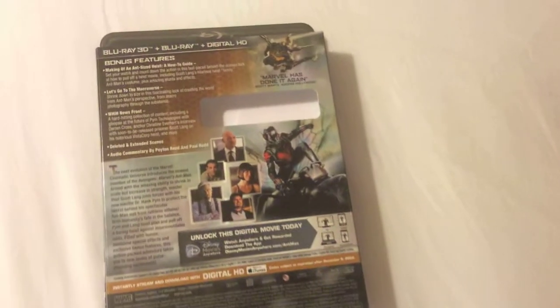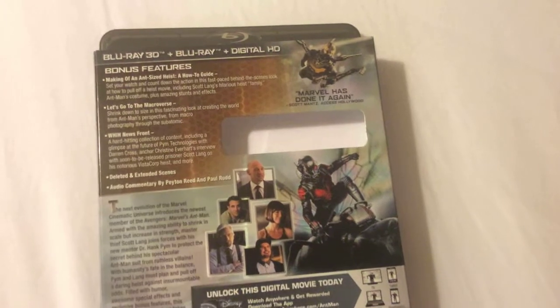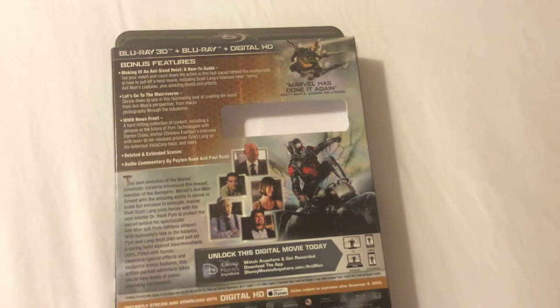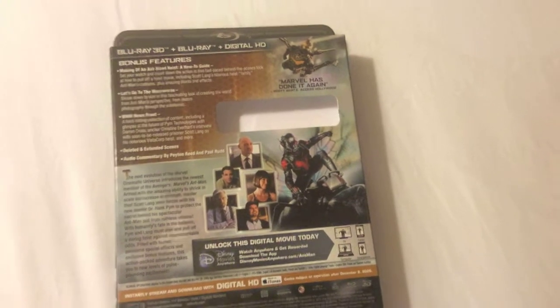It also contains a lot of great special features. You get a making of featurette, also a featurette called Let's Go to the Microverse, also a WHIH news front, plus deleted and extended scenes, and a great audio commentary track with Peyton Reed and Paul Rudd.